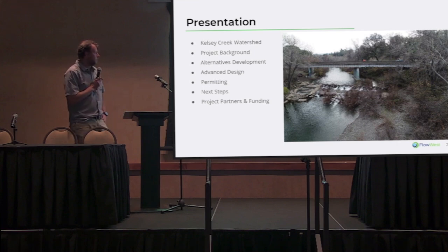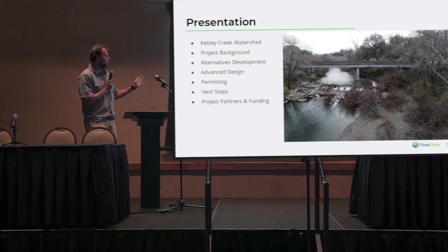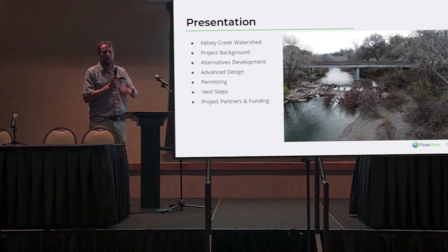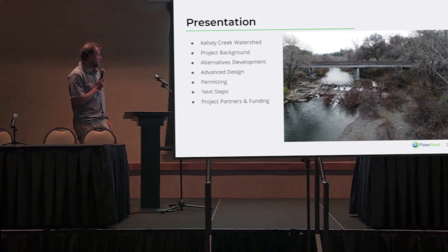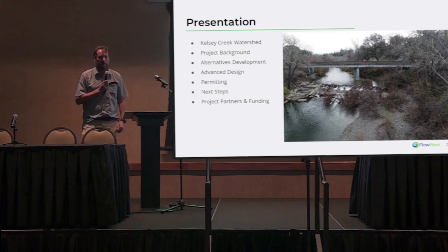Just to give you a little overview of the presentation, I'll give you a brief background on Kelsey Creek. I'll go over that really quickly because other people have done a great job of talking about Kelsey Creek. Then I'll give you some project background, talk about the alternatives that we developed, and then the design that we advanced, and where we stand in permitting, next steps, and then thank our project partners and acknowledge our funders.